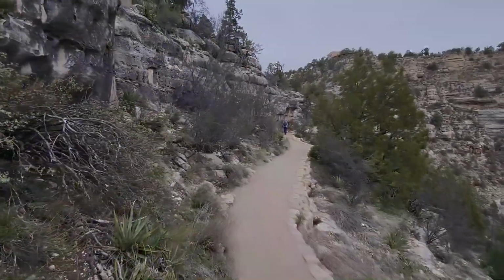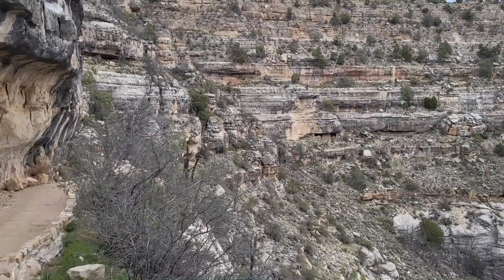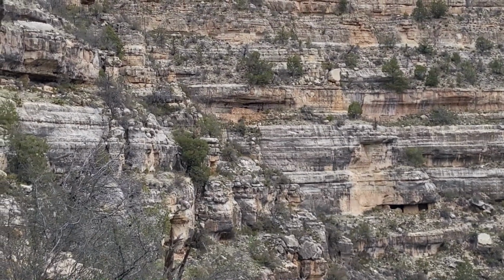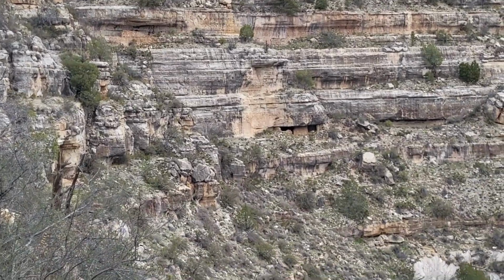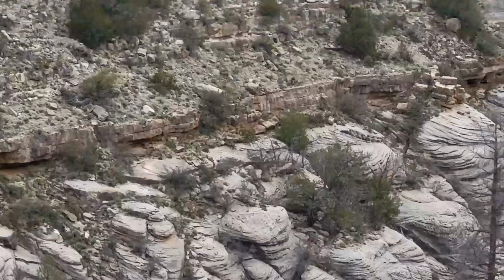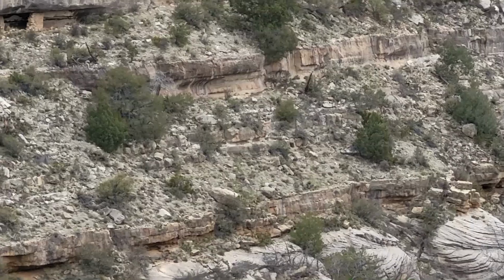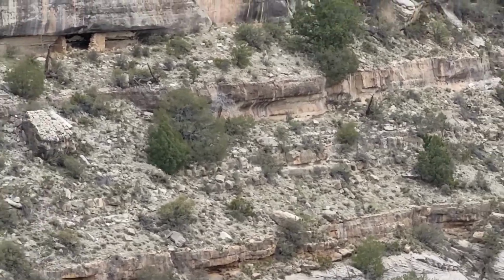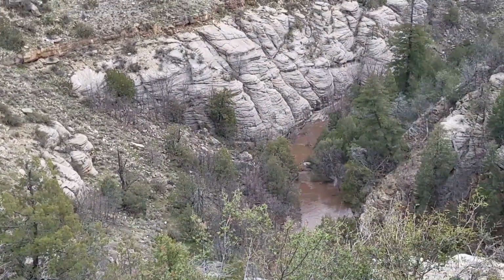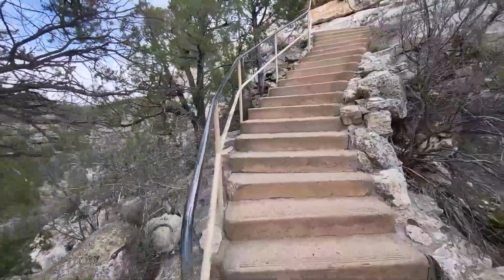And now that we've come around this curve here, you can see that there were actually three levels of habitation at one time. There's an upper level, center frame there, the mid level there, and then down over there are some lower level things. Very, very, very cool. You can see the creek way down there. Heading back up the hard climb.